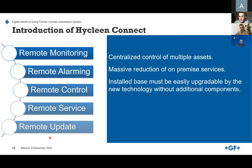Still, it's quite important that the new service is easily upgradable to the existing installations. So the new technology needs to be added to the existing product without additional components. So this was one key factor for us.